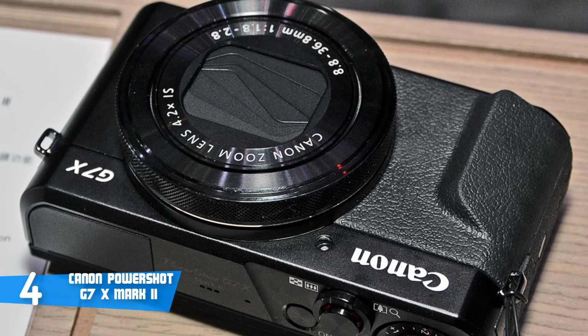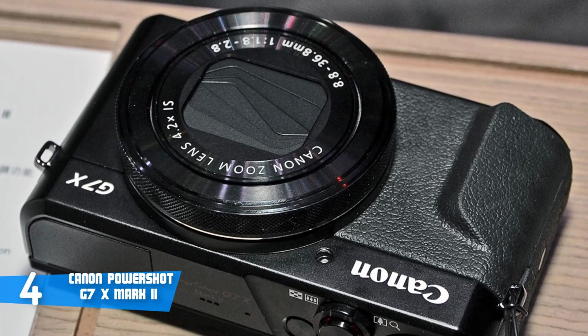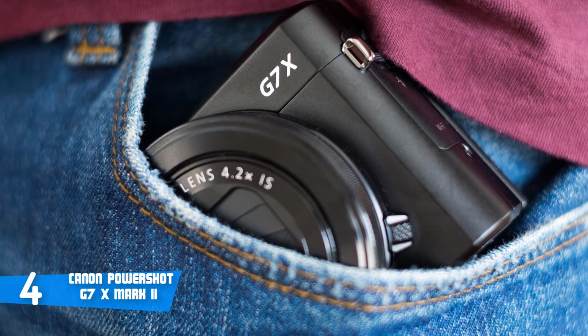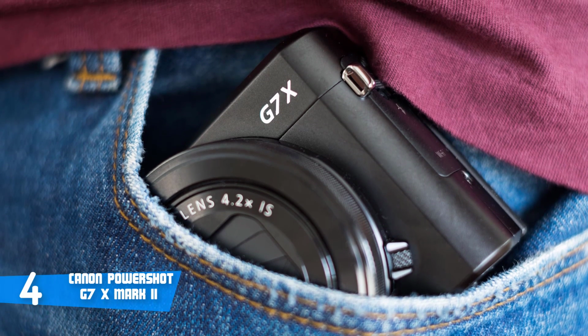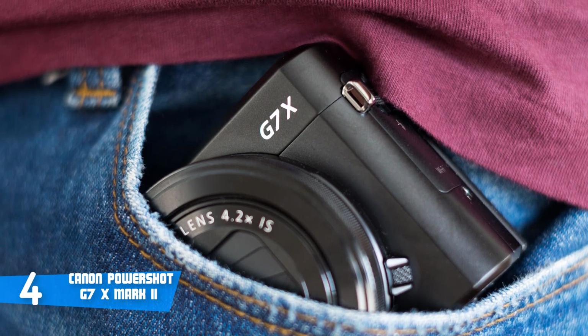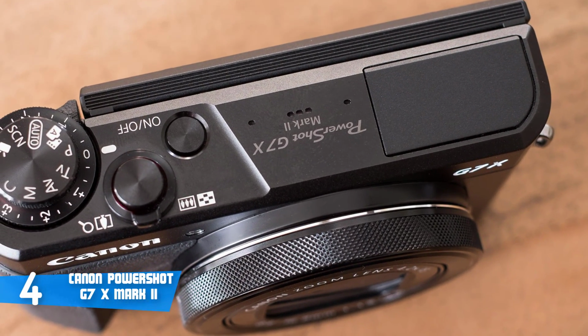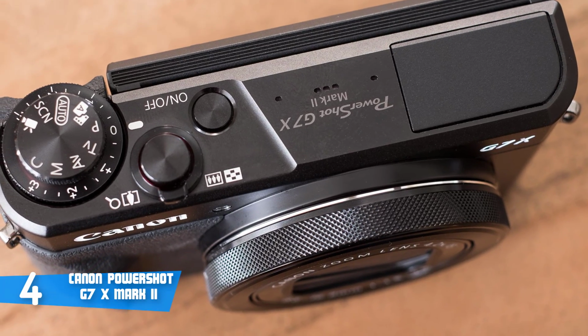This model comes with a 1-inch 20.1 megapixel CMOS sensor that's paired with Canon's Digic 7 image processor and offers an ISO range from 125 to 12800. But let's not forget the built-in 4.2x optical zoom lens that'll ensure quality photos will look smooth even if you're shooting in difficult lighting conditions.